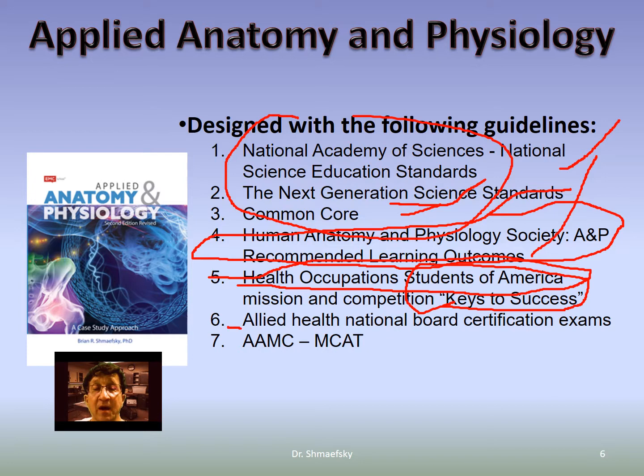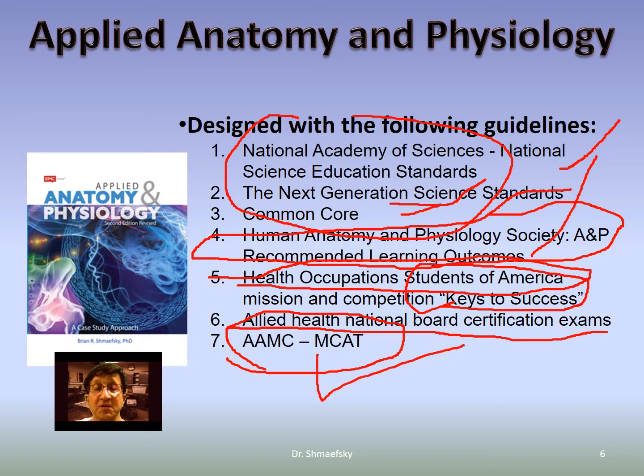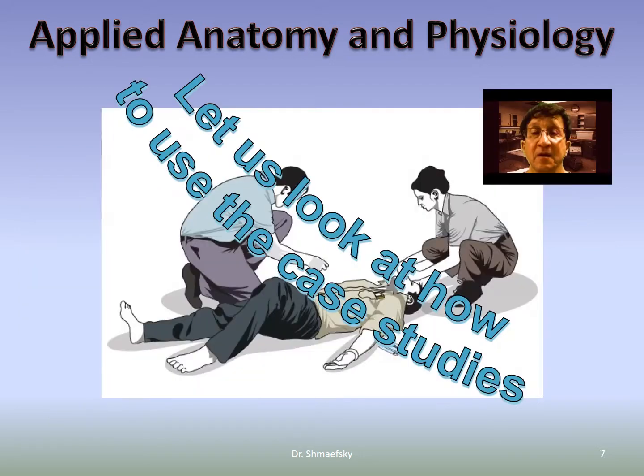I was also lucky to work with National Allied Board certification exams and was invited to be on the revisions for the new MCAT through the American Association of Medical Colleges. And my book focuses on some of the newer MCAT aspects of looking at holistic physicians that understand mechanism and also understand ethical decisions, the psychology, and social dynamics. So the book tries to address these issues while trying to get in the relevant content. And some of the content is supplemented again through online resources. So let us look now at how to use the case study and why the book is laid out the way it is.